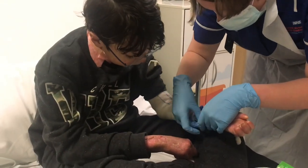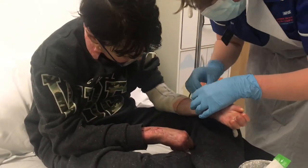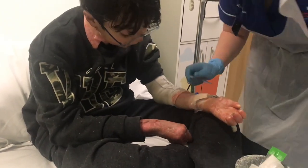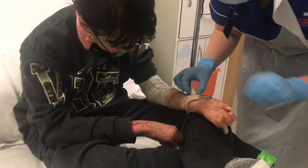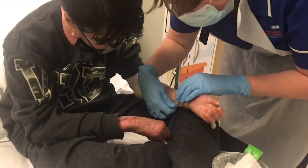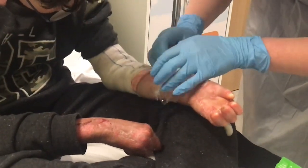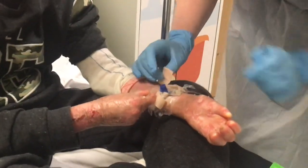But it took longer than usual to take this cannula off this time. It was a bit stubborn, but in the end we finally did manage to get the silly thing off. So just a little bit more spray, a little bit more emollient, and we just untape everything. And we just pull it off, pull it out basically.